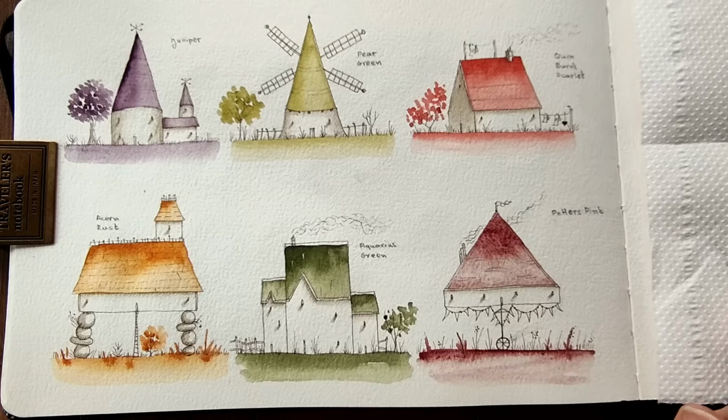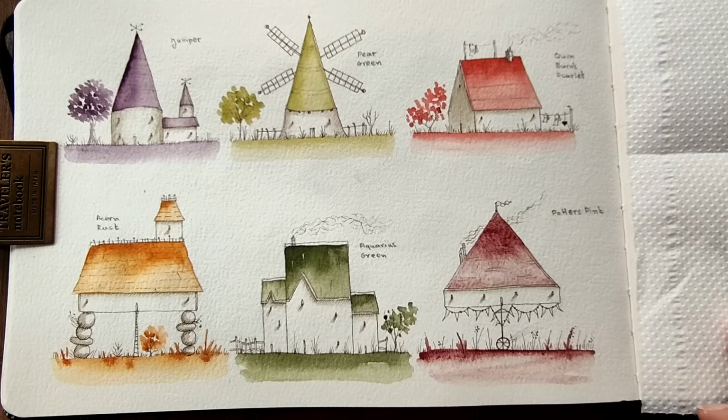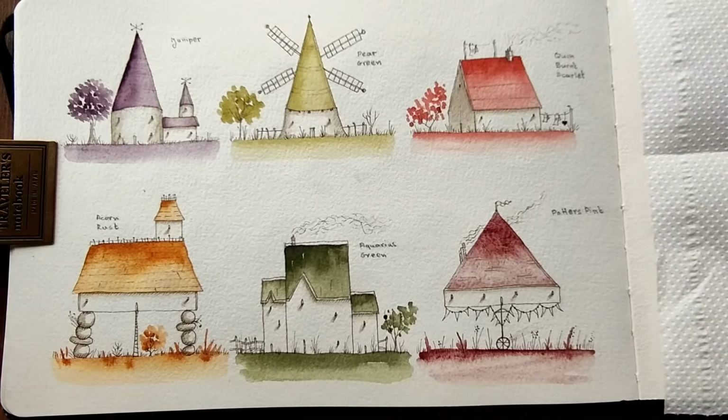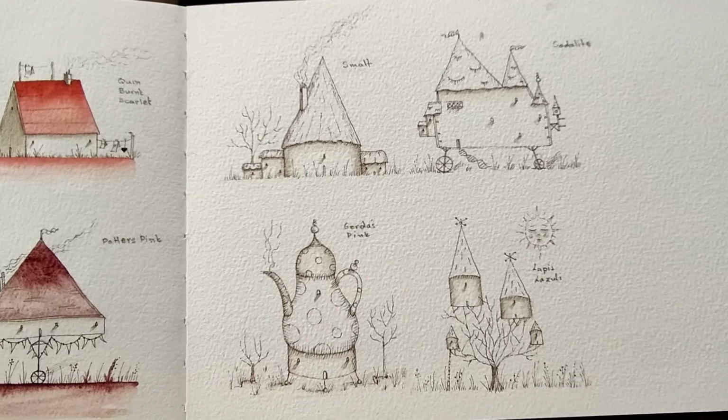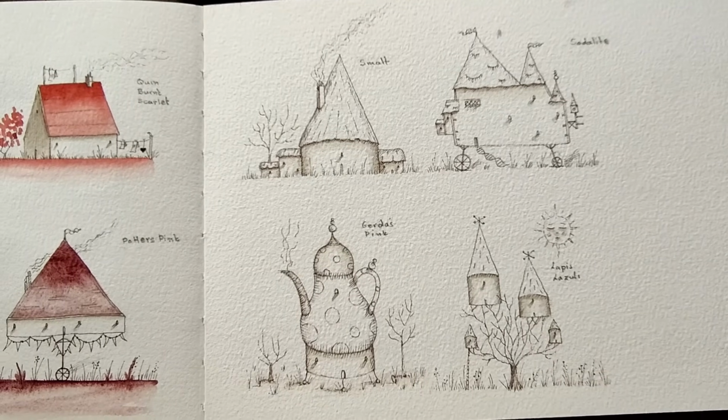Okay, so those are our first 6 colours. Now we're going to move on to the splattered page next door. Let's move this. And we have 4 left.